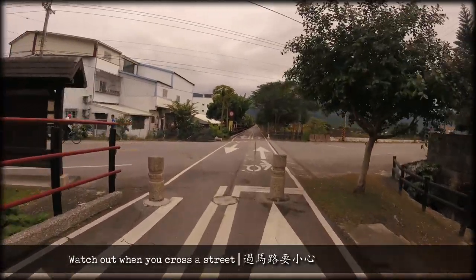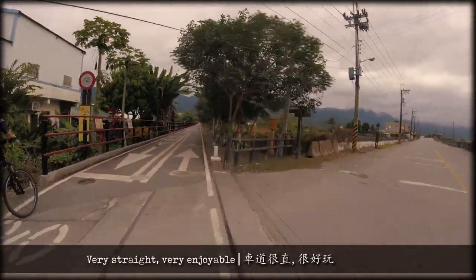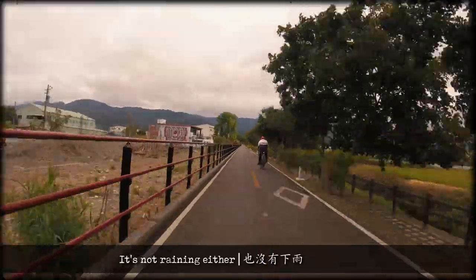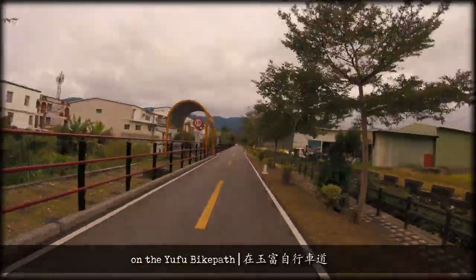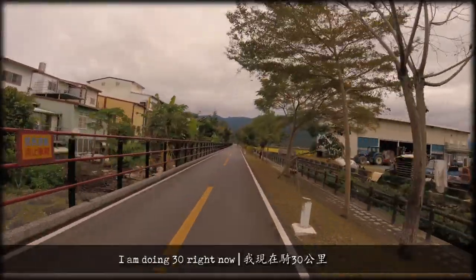Watch out when you cross the street. It's very straight, very enjoyable. Especially today, there's not much sunshine and it's not too hot. It's not raining either, so great time to go for a bike ride. On the fully bike path, speed limit is 15 kilometers. I'm doing 30 right now.